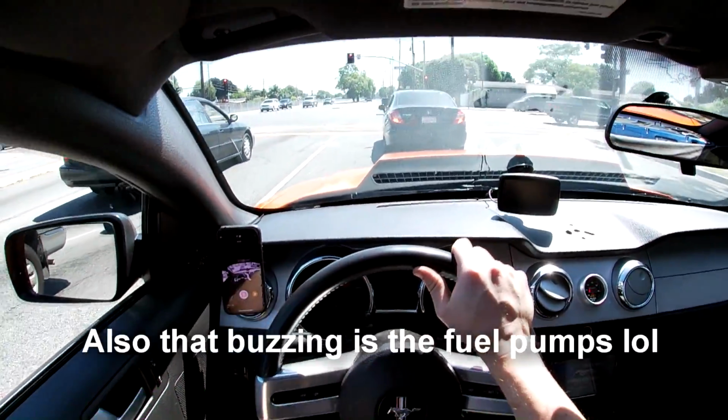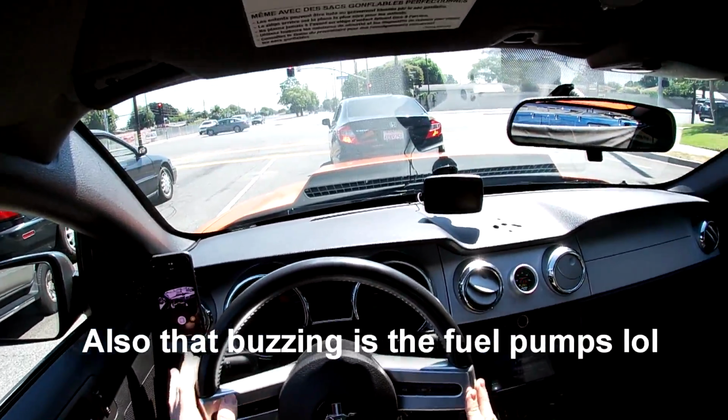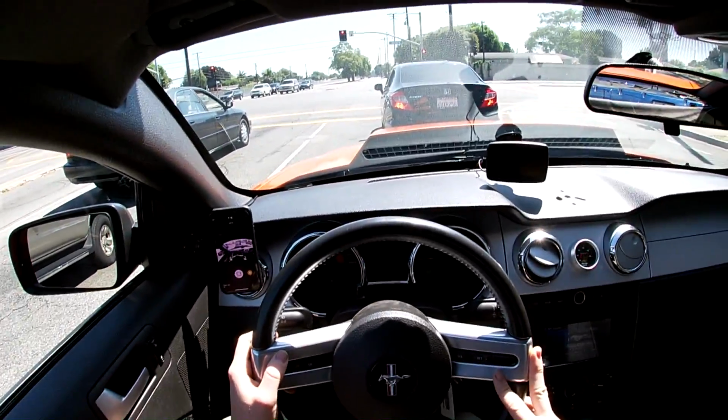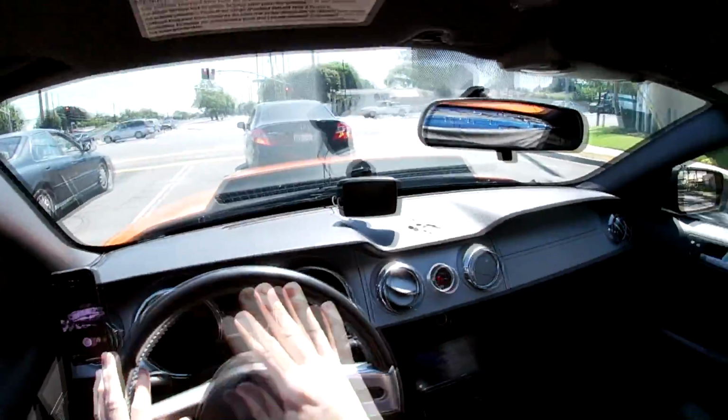But anyway, I got the smaller pulley put on. I went back to the same shop just because it was so close to my area. So I went to the same shop, and well, nothing great happened. You know what? It got substantially worse. Let's just start with that.